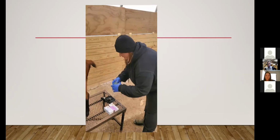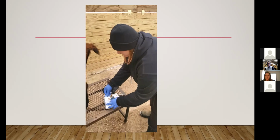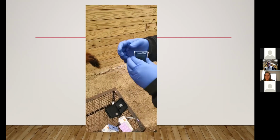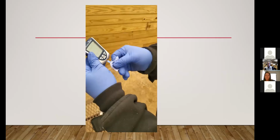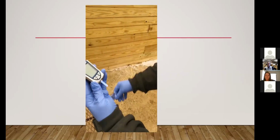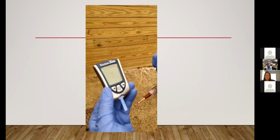So I'm going to go ahead and pull out the glucose strip next. These are a different color so you can easily find them. Again, pull the top of the foil off. Put that in the meter and it'll turn on. We got the same syringe of blood and you can see it's ready because of the little droplet there.